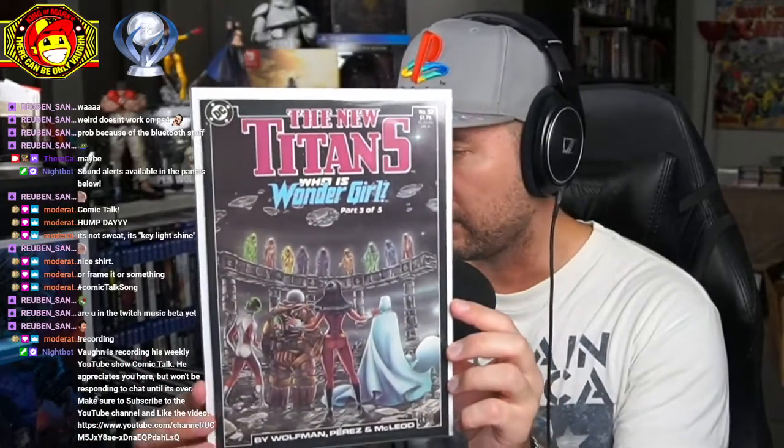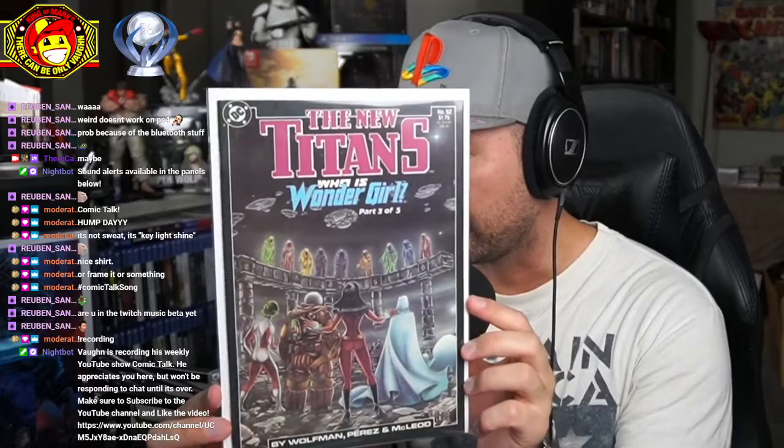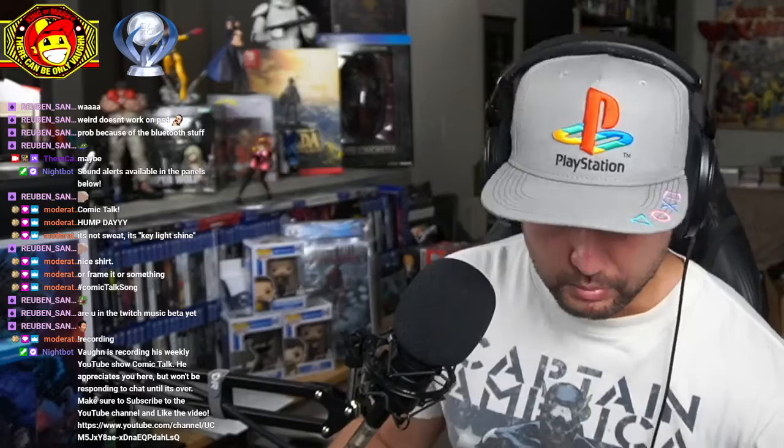We have the New Titans number 52 from January of 1989. So this is just like a random issue, but I do kind of like that Mark Texeira looking artwork there. I think it's by McLeod down there for the cover, at least. Marv Wolfman, George Perez for the interiors.